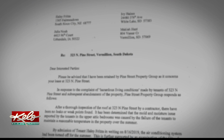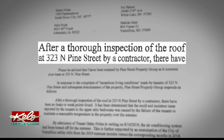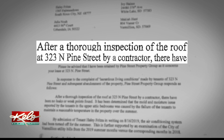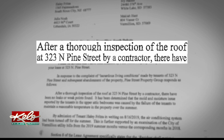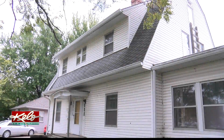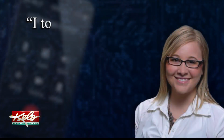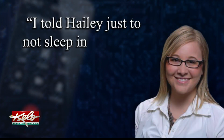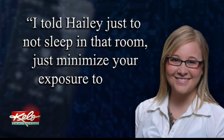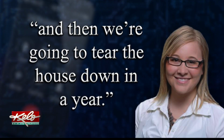A month later, through their attorney, Pine Street Property Group told the roommates that after a thorough inspection of the roof at 323 North Pine Street by a contractor, there have been no leaks or weak points found. But during that recorded conversation, Korthals did caution the women. I told Haley just to not sleep in that room. Just to minimize your exposure to it as much as possible. And then we're going to tear the house down here. You don't paint over it.